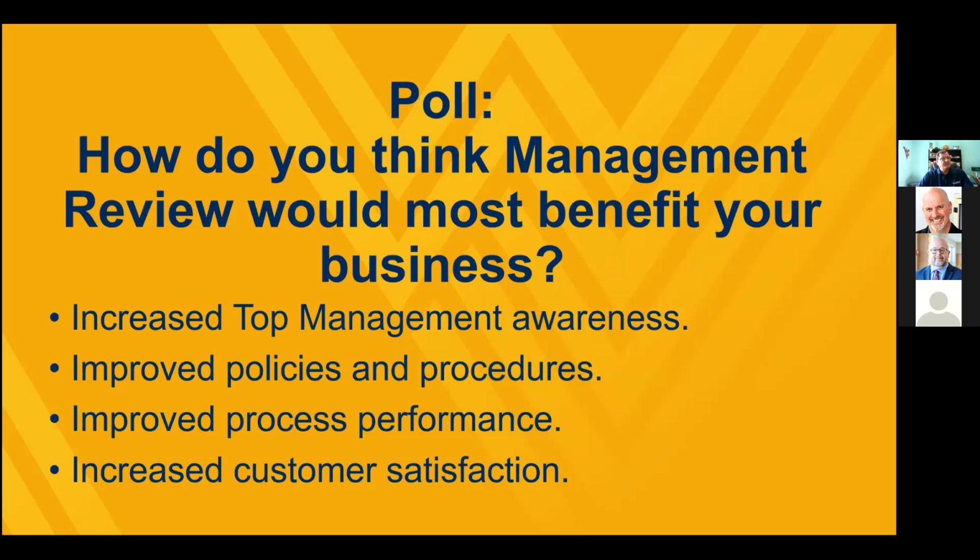Okay, so it looks like we've got results. Kind of a toss up between increased top management awareness and improved process performance. I guess it's kind of a trick question because all of those things really could be benefits of holding management review meetings.